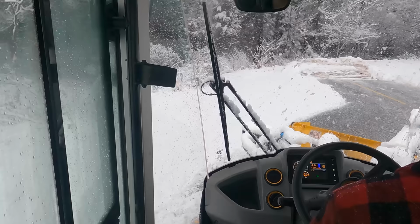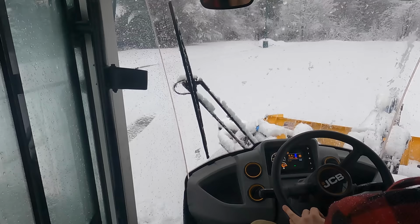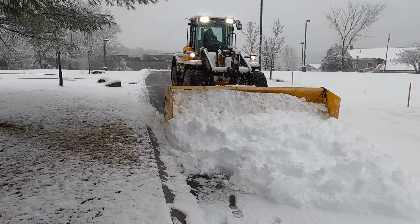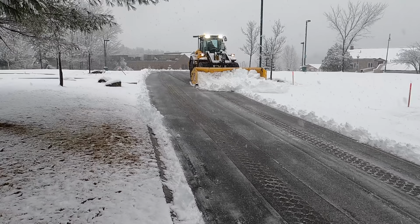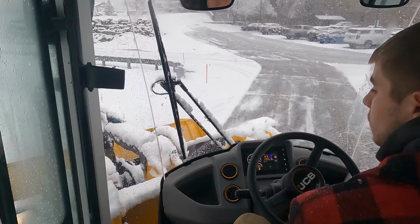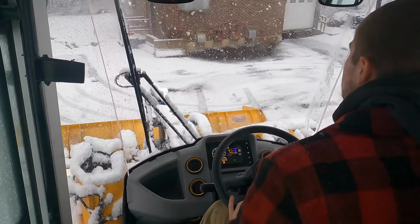The last storm that we did here was like a 7-inch one, so this one's not going to be quite as big. So I'm not getting every nook and cranny of every parking lot. I'm just opening up things. I'll probably get the main entrance area really good, but other than that, I'm just opening up some spots. Thankfully, it's not really that slippery out. We threw quite a bit of salt down before this event, so that always helps.